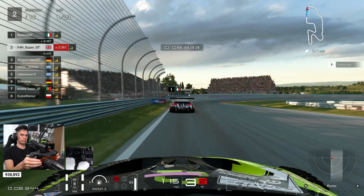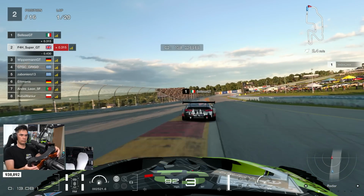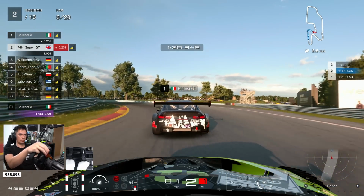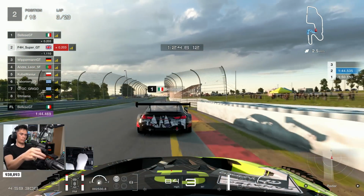And when I say Group 3, pretty much everyone opted for the BMW M6. And yeah, it's pretty much a field of those cars. Anyway, this is the end of lap 3. My main challenge was just simply to try to keep up with this guy.